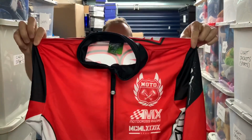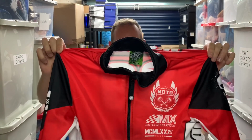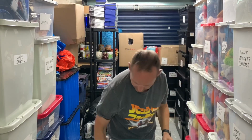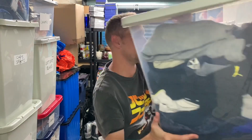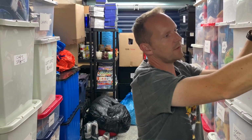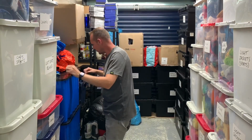It's a motocross-like tracksuit top. It's quite nice for what it is. But I let it go for a tenner. I've made money on it. That's the main thing, isn't it? Oh, I'm worn out. Keeps you fit anyway, this. Keeps the old six pack rolling.